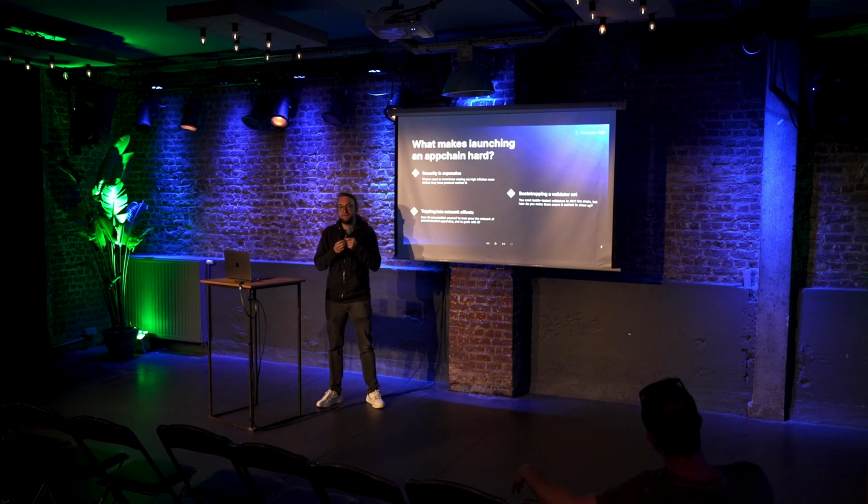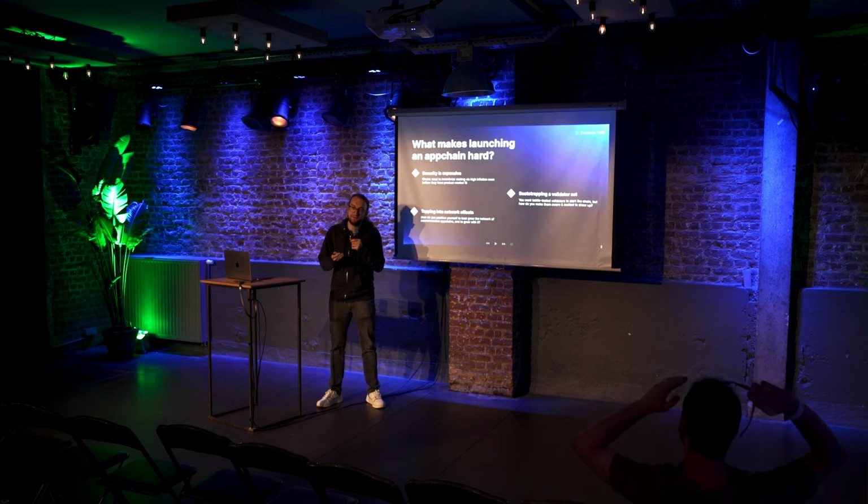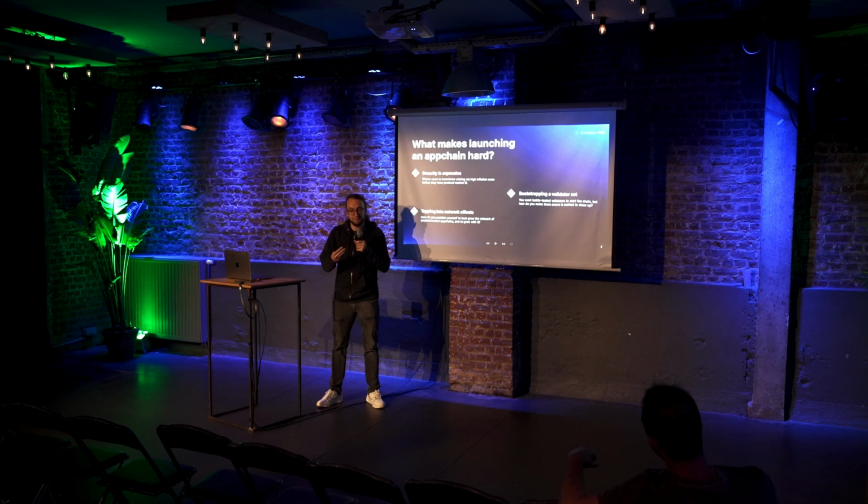Another thing that makes it hard is you need to bootstrap your own validator set. So when you start up your chain, you ideally want to have experienced professional validators that help you run it. And again, this is expensive. You need to incentivize these validators to pick up your chain. You need to get them excited to validate, and you want them to notice your chain early and to support you in the process. And again, this is expensive, and it's a lot of work that distracts you from developing your actual application.